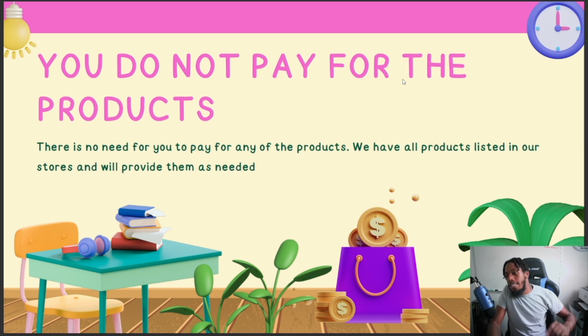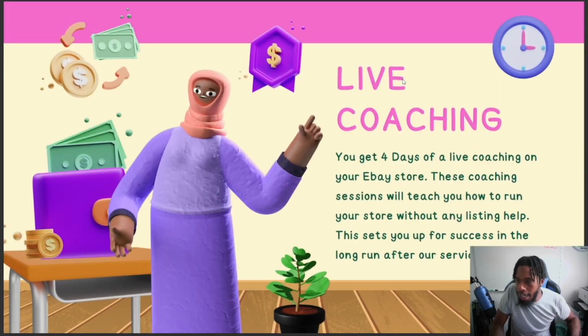Okay. Now, you do not pay for the products. The only time you pay for the products is after the service. But when you are in the service, you do not pay for any products. We don't ask you to pay any other money. You're not going to hear anybody talk about money. There's no upselling. There's nothing. Everything is transparent. You don't have to pay anything else.